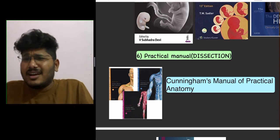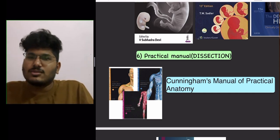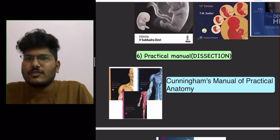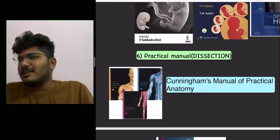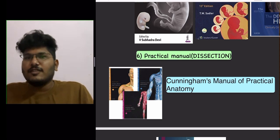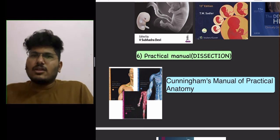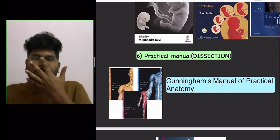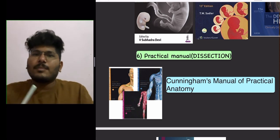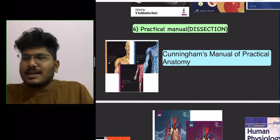And should you buy this book? I don't think you need to buy it. This book has importance only in first year, so you can borrow it from your seniors if possible. Otherwise you can buy it from an online or offline source. Cunningham's Manual of Practical Anatomy is a must for doing dissection or entering the dissection hall, because it is a practical guide with a step-by-step approach to dissection. There are 3 volumes of this Cunningham manual.